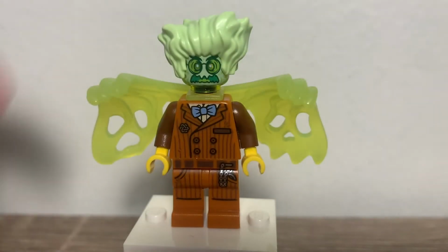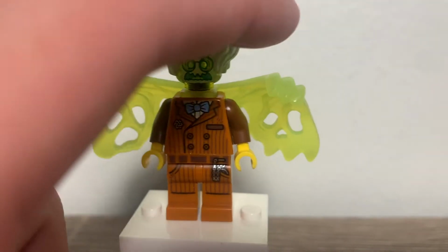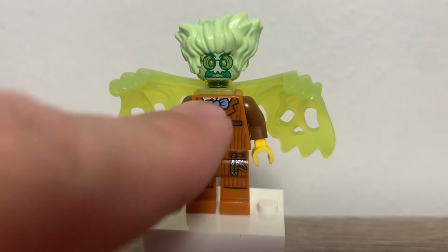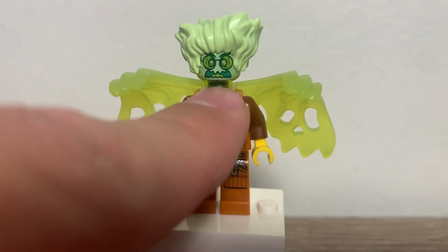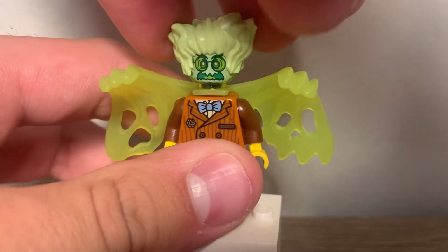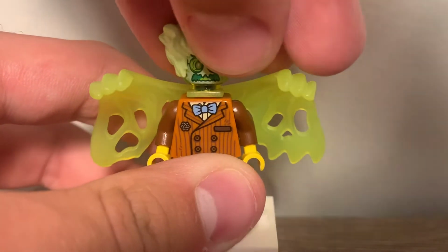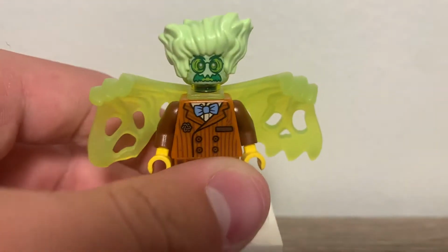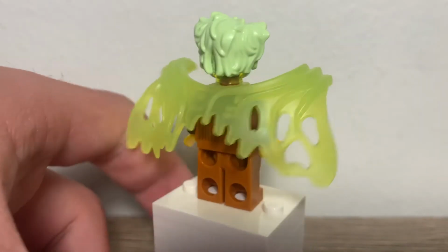So his alternate version also has those wings that Wade has. This is the only set that comes with those wings. And also this face print, I don't know why, but it reminds me of John Oliver. Just something about it with those glasses and just the look of it reminds me of John Oliver. But his hair piece only comes in one other set, that's the graveyard. So it is nice to get this in this set.